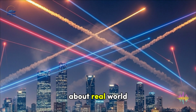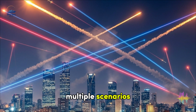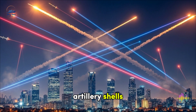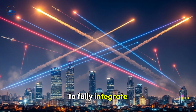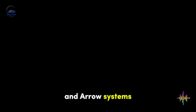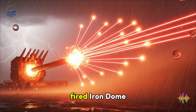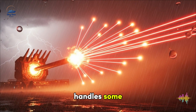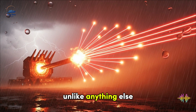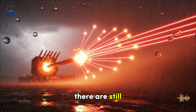Now let's talk about real-world use. Israel has already tested Iron Beam in multiple scenarios, and it has successfully intercepted rockets, drones, and even artillery shells. The goal is to fully integrate Iron Beam with the Iron Dome, David's Sling, and Arrow systems, creating a complete layered shield over the country. When rockets are fired, Iron Dome handles some, Iron Beam handles others, and together they provide protection unlike anything else in the world.